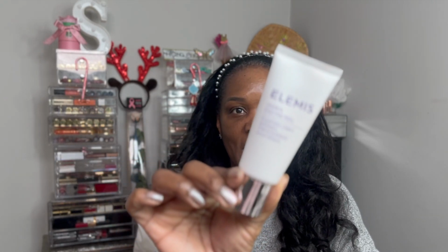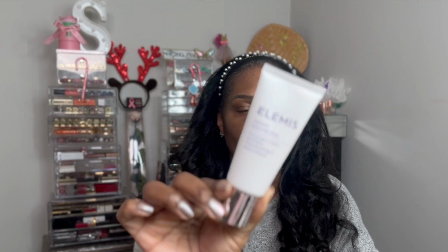I use this at least once or twice a week, leaving it on for 15 minutes, and then I wash it away, and then the radiance just comes out. It's just fantastic. I love this. We'll definitely be keeping this as a holy grail going into the new year.